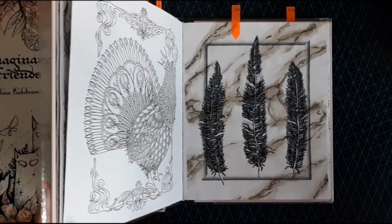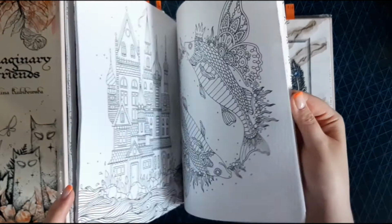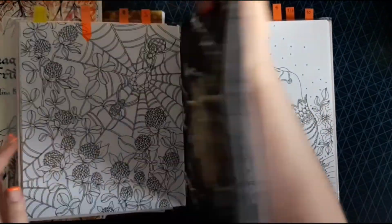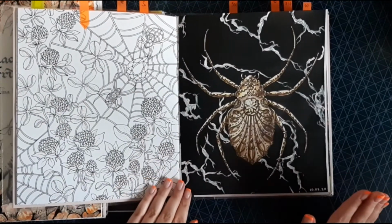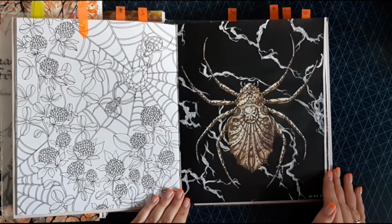I have also colored black marble. Let me find it. Here it is. I think that black marble texture suited the spider very well.